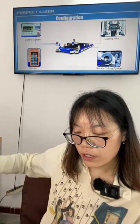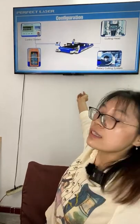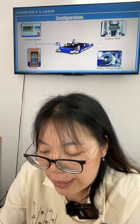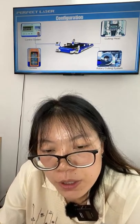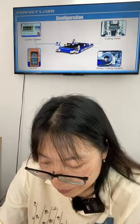Next one is the rotary cutting system. The rotary cutting system is used to hold the pipes and tubes for the machine to cut.